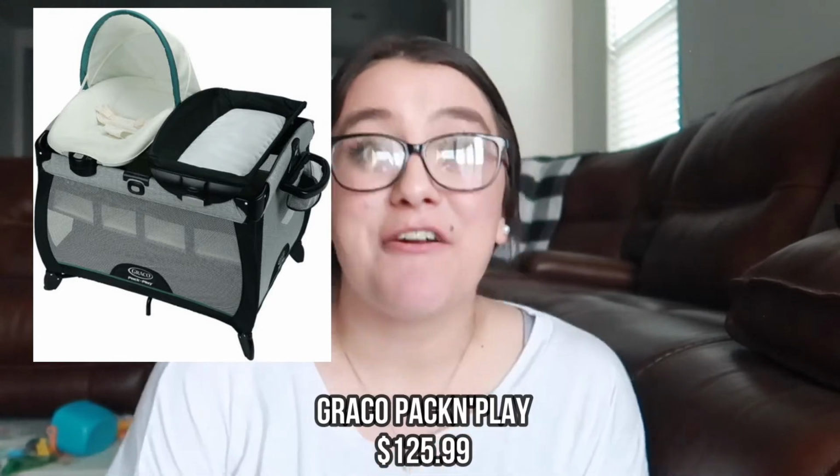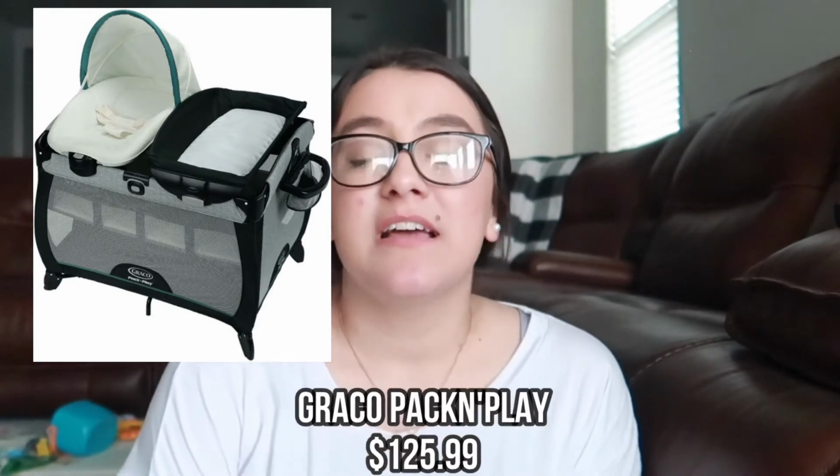The next thing on my list, I'm gonna go ahead and insert some clips right here, is the Graco Pack and Play. I remember hearing from so many different moms, I only used my bassinet for like two months, three months, and then we had to donate it or sell it or do something with it because my baby didn't use it anymore. He was too big, or she was too big for it. So my sister actually recommended this thing for me, the Graco Pack and Play, to use as his bassinet. Personally, I think it's super helpful because he doesn't just use it for the beginning of his newborn stage, but he continues to use it as he keeps growing.